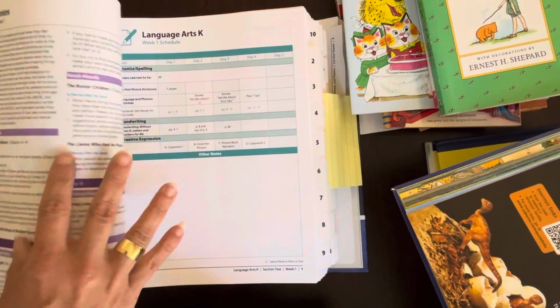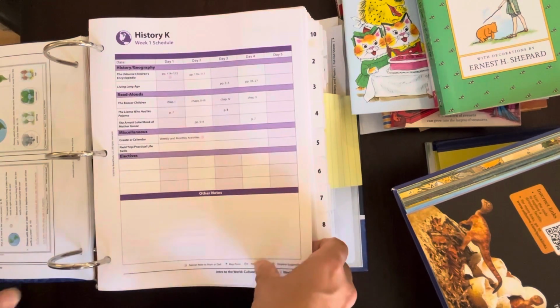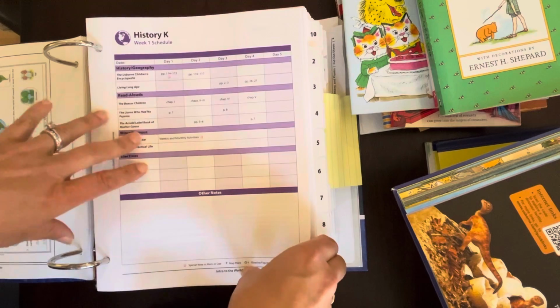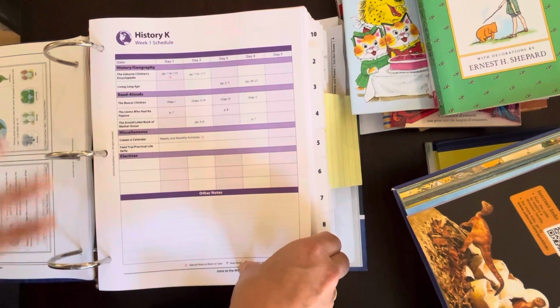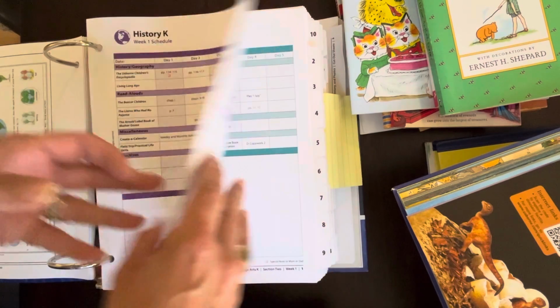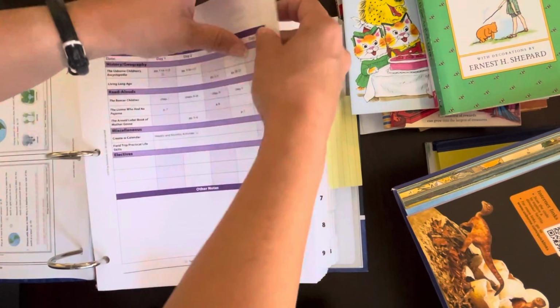overview. So the main difference between history and science, and this is one of my things that I wish Bookshark would do differently, is that there's no activity pages for history. So you read that, and that's kind of it. And there are discussion questions here that you can do with your kids.